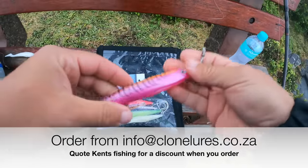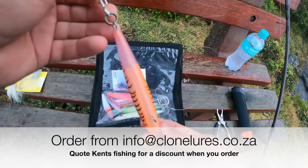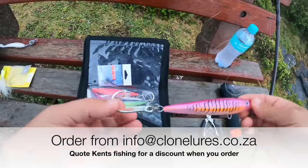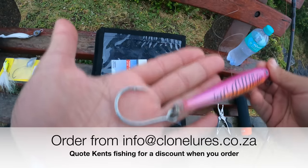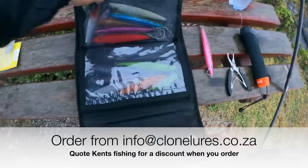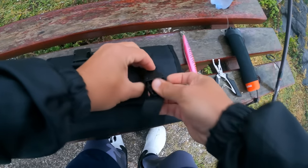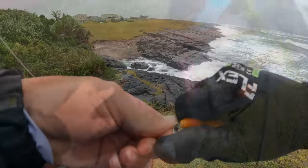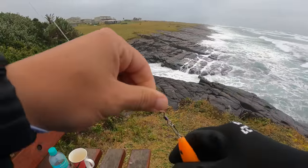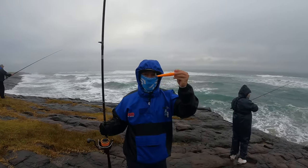This is a 2 ounce. Beautiful color. Good quality Clone lure here. Nice weight to it. I think that's probably a 7-0. Let's go cast this out and see what we can get. Go Clone or go home, Lannies. Let's try the orange Clone there.